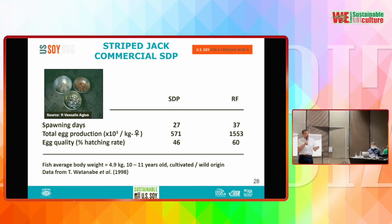Total egg production per kilogram female, 1.5 million, okay? Per kilogram female, this is, in 37 days, okay? And here, only 500,000, half, less than half, okay? Egg quality and hatching rate also much better for the raw fish diet.